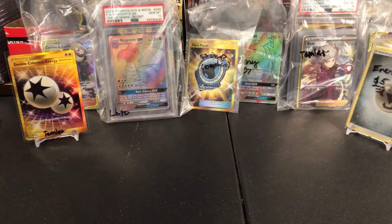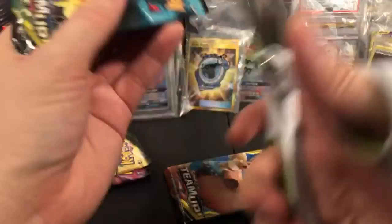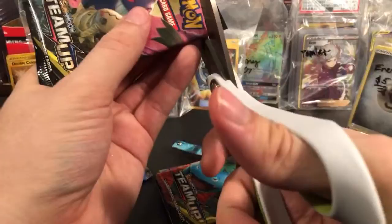DL says last one. Oh, well, here we go. Last one. 2, 3, 4, 5. There we are. What are we going to pull? One. The reverse holo Jirachi is the second best card in the set. Right, I heard about that. Three, four. Yeah, keep our eyes on it. I keep forgetting about that.